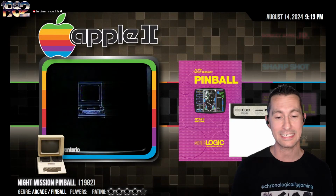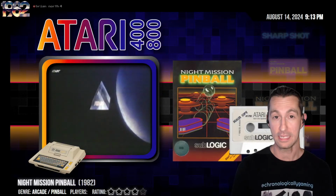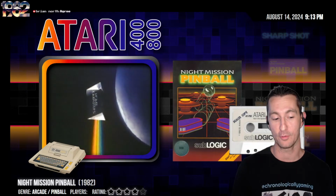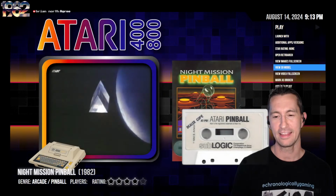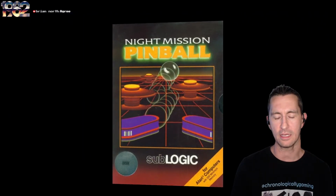All right, and our next title is Night Mission Pinball for the Atari home computer. Let's check out and see how this fares compared to the Apple II. The box should look a little different because I'm aware that this is a slightly later release in the year, but I'm going to mesh them all together so we can see them all.